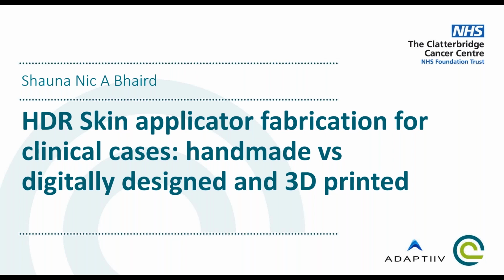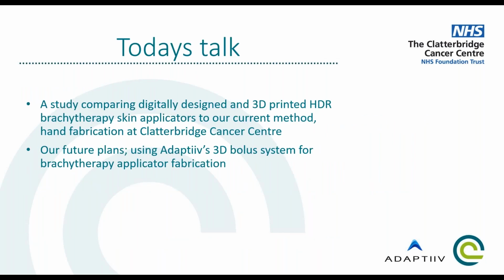Hi there. As Rohit said, my name is Shauna. I'm joining you today from the UK in Clatterbridge Cancer Centre, which is in Merseyside. I'm going to talk to you a little bit about my research that I've done in the past year. So basically, we wanted to compare our current hand formation method for brachytherapy skin applicators to a digitally designed and 3D printed method.